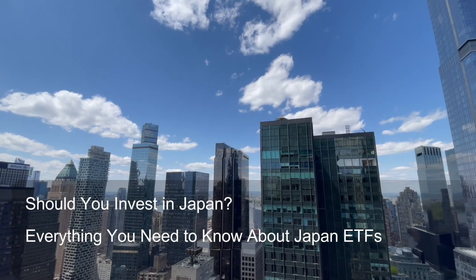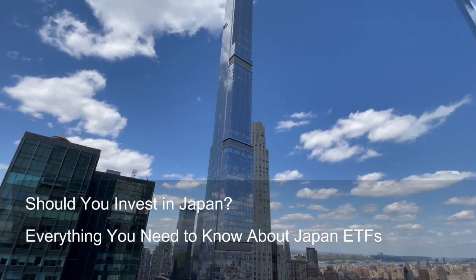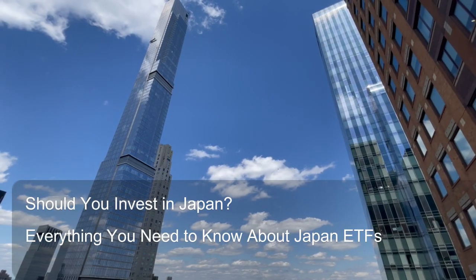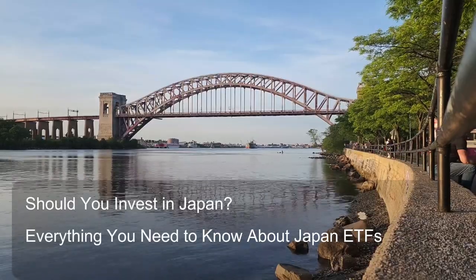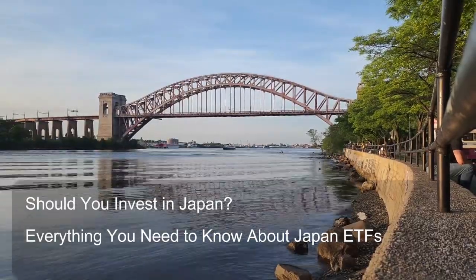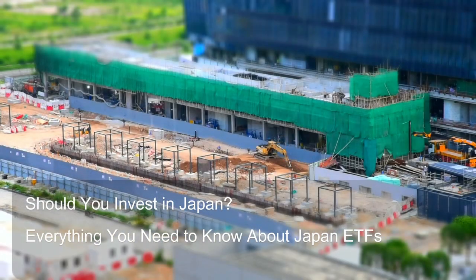Are there thematic Japan ETFs that target specific trends within the Japanese market? Yes, thematic Japan ETFs exist and offer a way to target specific trends or growth areas within the Japanese market. These ETFs focus on companies believed to benefit from these trends, potentially offering concentrated exposure compared to broad market ETFs. Here's a breakdown of thematic Japan ETFs and some things to consider.